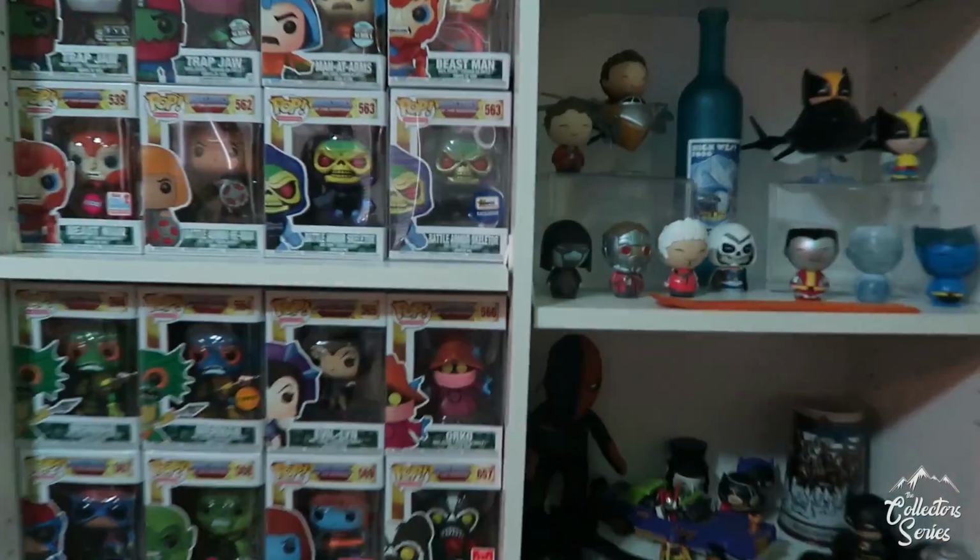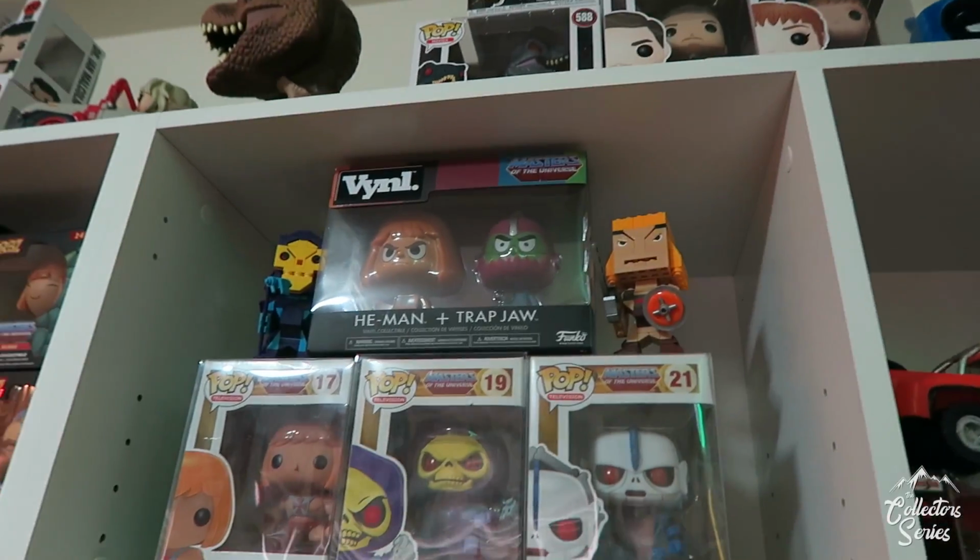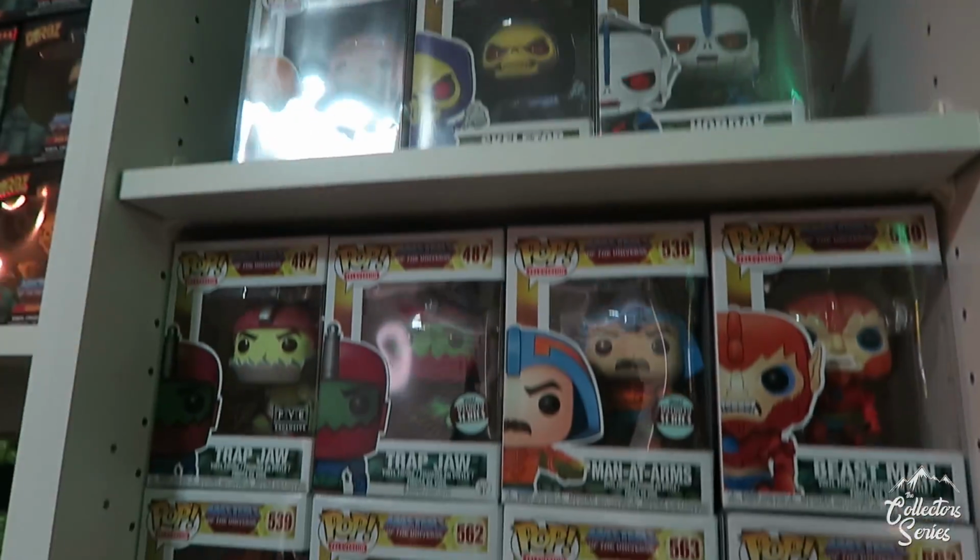Yeah, for sure. This one's a little bit newer. This one's the Battle Armor Skeletor. I remember a lot of people are having issues with that. But yeah, let's just get a good look at all this stuff right here.